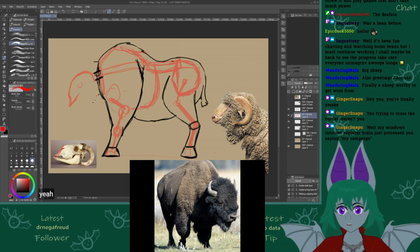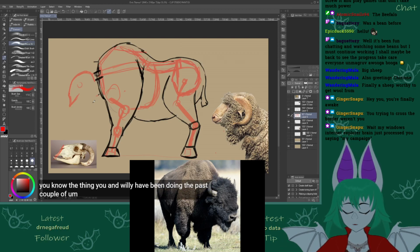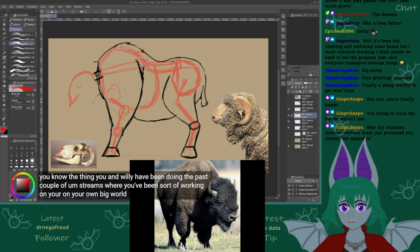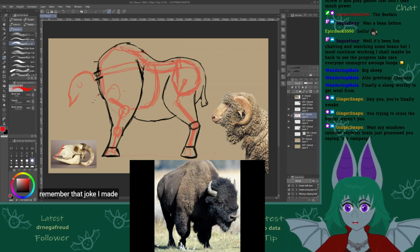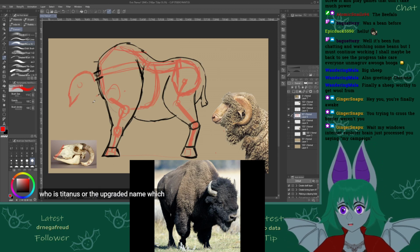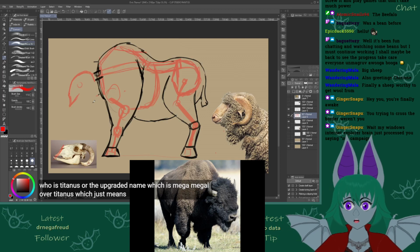Yeah, you know the thing you and Wooly have been doing the past couple of streams where you've been working on your big world. Remember that joke I made about Megalovis Titanus being on the plains? Meet Megalovis Titanus, or the upgraded name, Megalovis Titanus, which just means big fucking sheep.